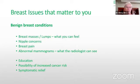And as Dr. Butterfield so nicely set me up, there are a number of benign breast conditions that women can notice and get very stressed and worried about that turn out not to be cancer. So I thought I would really focus on things that you on exam can notice yourself, starting with breast masses or lumps. So really what you can feel or what your doctor can feel on exam, nipple concerns from discharge or skin changes or something like that, and breast pain. That really will be the focus of what we talk about today.